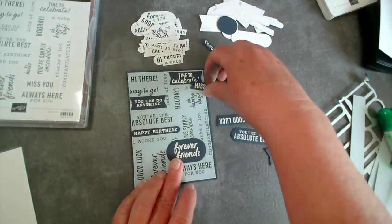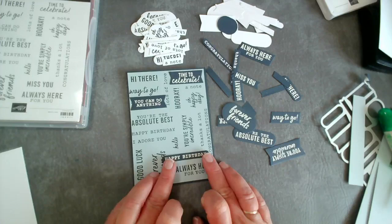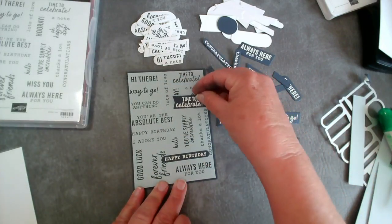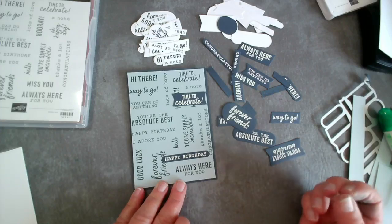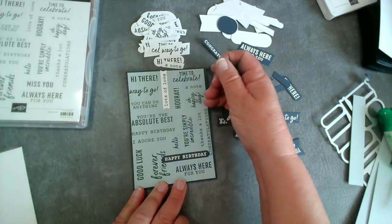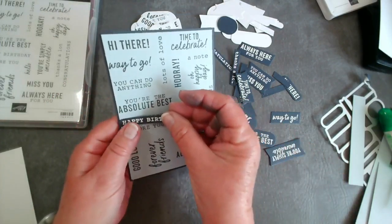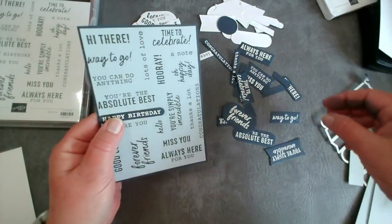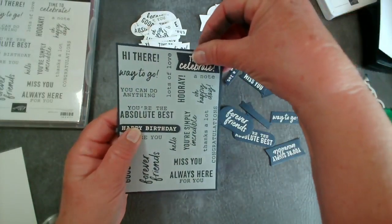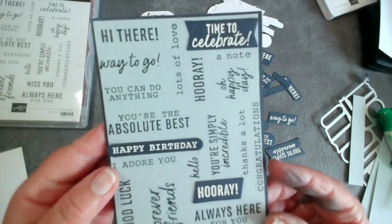What do we think? So you don't have to match where I put them. Ah, that's a good point. So I could put happy birthday. Time to celebrate. What do we think? Just one, or are we going to go for the bunch? And of course I could also mix in the white ones as well. So I'm tempted to do my first thought, which was happy birthday, time to celebrate, and then actually hooray would fit on there, like that. I'll lift that up so you can see it a bit better.